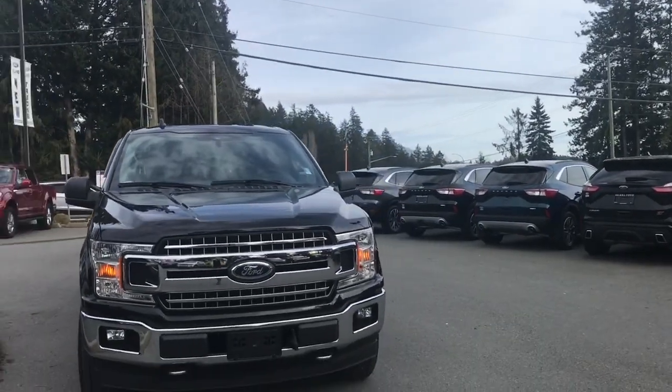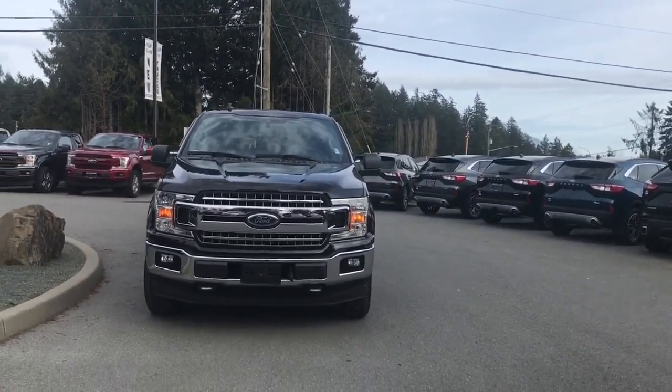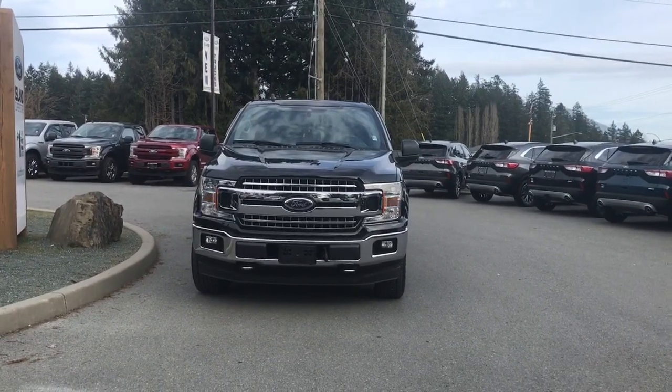headlights, fog lights, tow hooks, and so many more reasons to visit us at Island Ford Superstore, BC's number one rated Ford dealer.